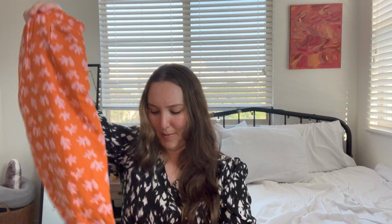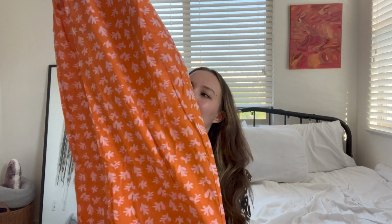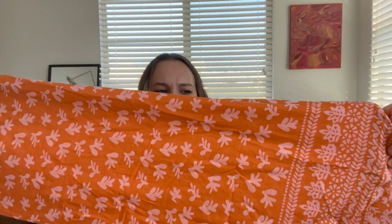Oh, I think I liked these on the app, which is so much fun. By the way, if you have Stitch Fix, definitely get the app. It's so much fun. These are really fun for the summer. I don't even know what I would call this pattern. Like a botanical pattern, very bohemian. I love this orange color, so I'm very hopeful that these end up being comfortable because they're so fun.